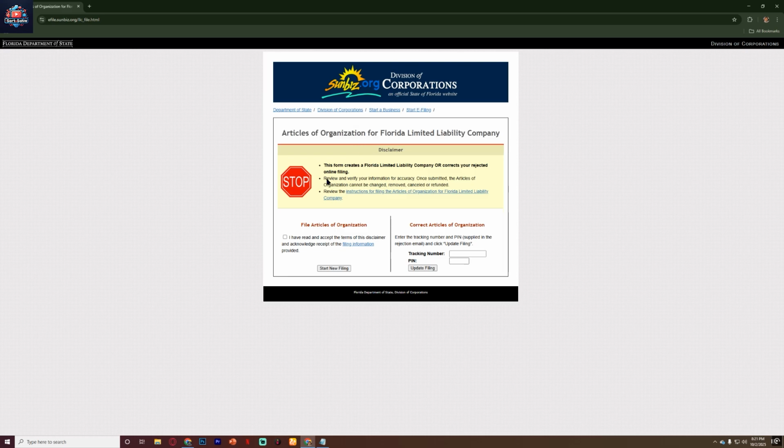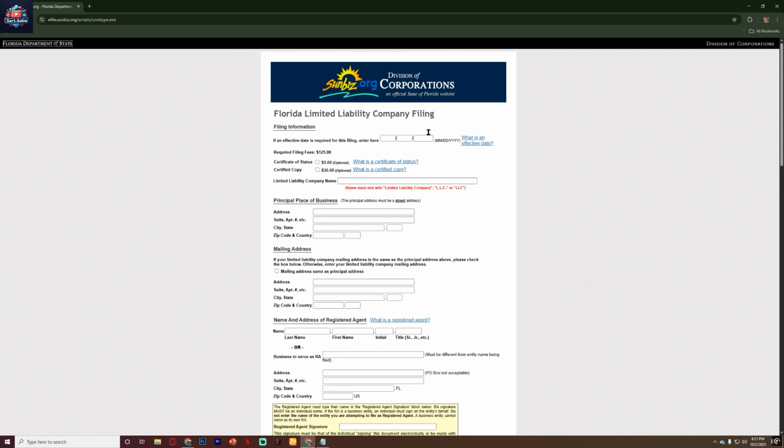After that, you'll be asked to appoint a registered agent. The registered agent is someone who agrees to accept legal documents on behalf of your company. This person must have a Florida address, and they must agree to serve in this role by electronically signing the form.